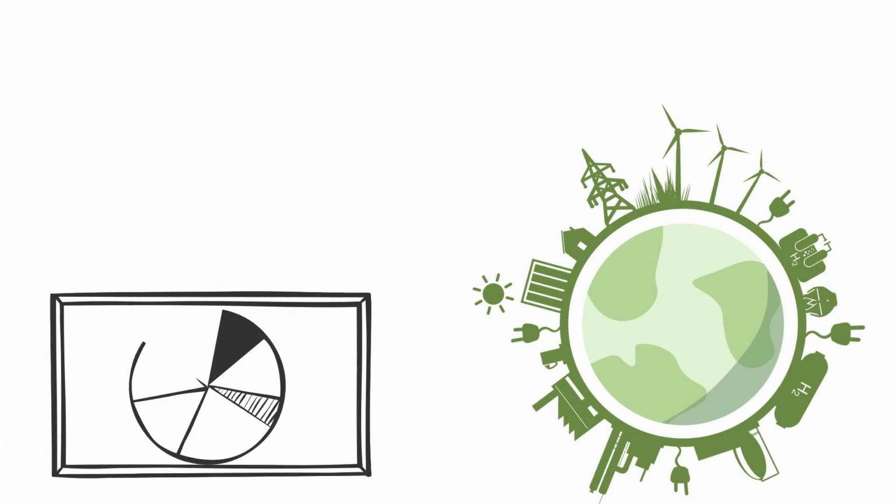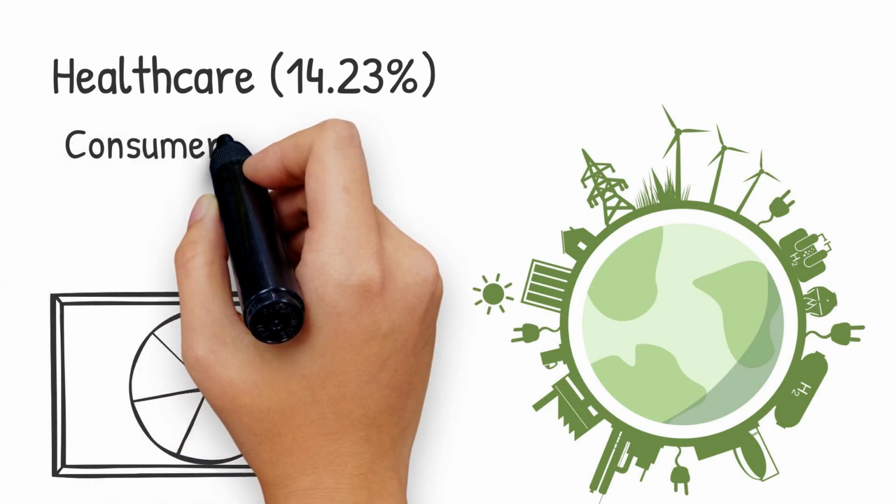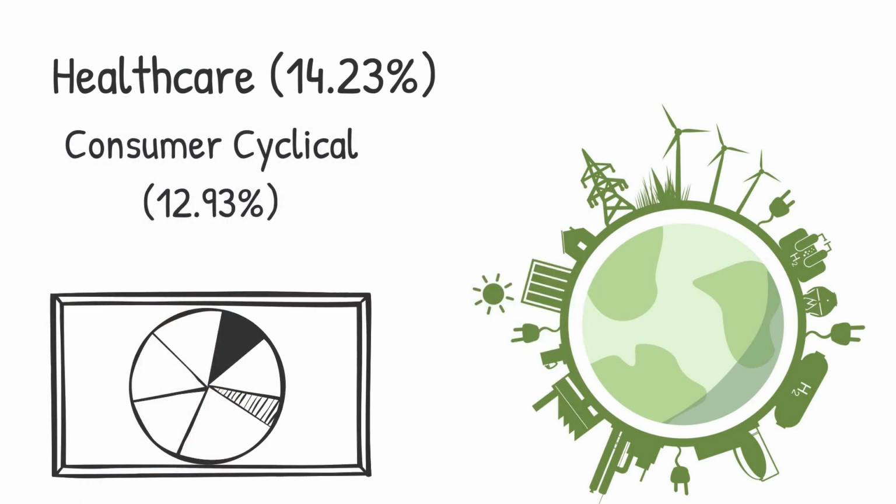This gives you a balanced mix of sectors that are primed for growth, but it's worth noting that it also holds significant allocations in healthcare, 14.23%, and consumer cyclical, 12.93%, making it well-rounded for various market conditions.